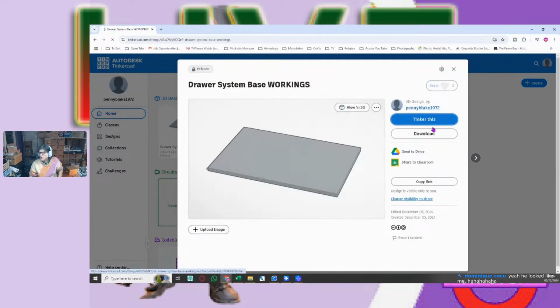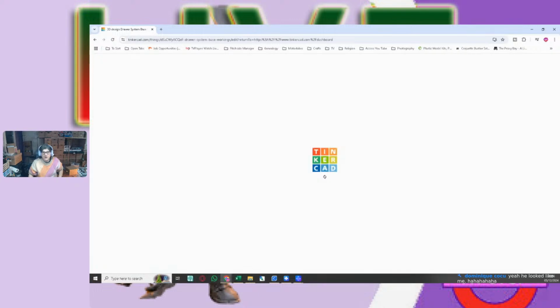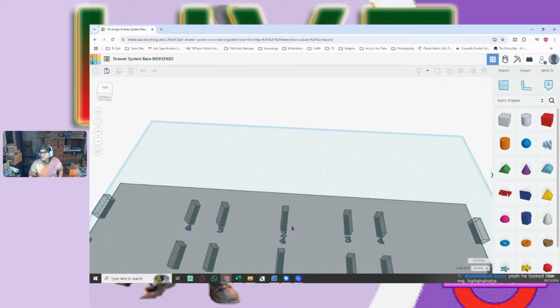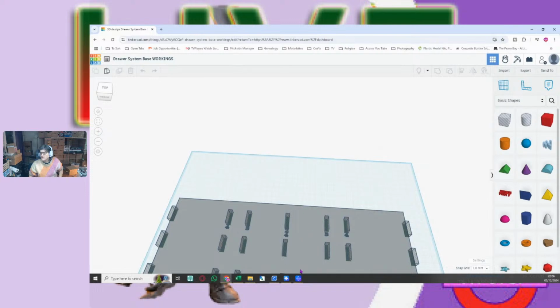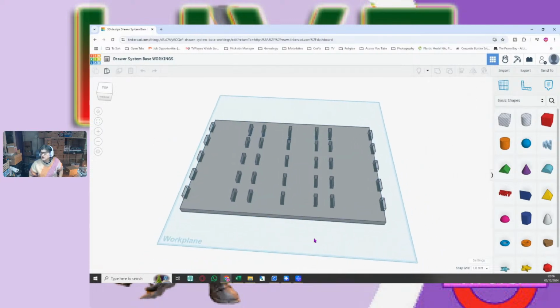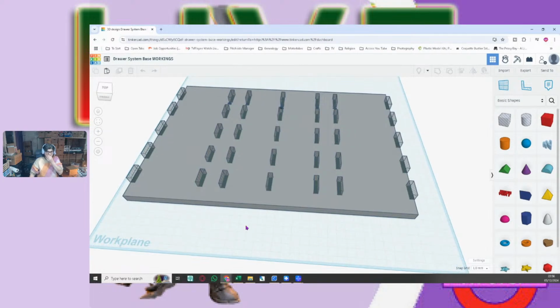So I have been working on a base, and this is what I've got so far. Do you know, I've only just learned how to do the zoom. So what I'm after, this is the base, guys. Now the base and the top are the same, just different thicknesses. So what we've got here, I haven't done the back yet.